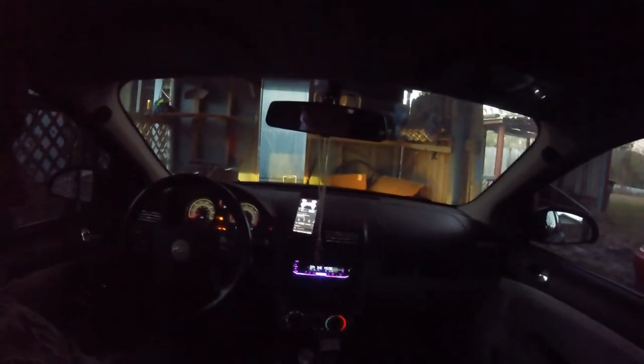And just for comparison's sake, let's go to this song here. And I'm gonna put the GoPro in the center. This is what I would normally listen to, straight up center of the car, at the headrest center.